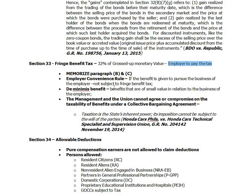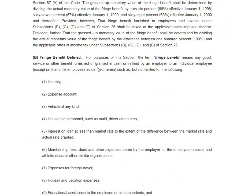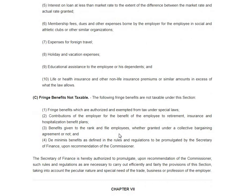The benefit is given to pursue the business of the employer, so it is not subject to fringe benefit tax. And you remember the de minimis benefit, of small value in relation to the business of the employer. And of course, the fringe benefits received by rank and file employees, as provided here, are not included. As we discussed, this is the employer convenience rule, because of the peculiar nature and special need of the trade, business, or profession of the employer.